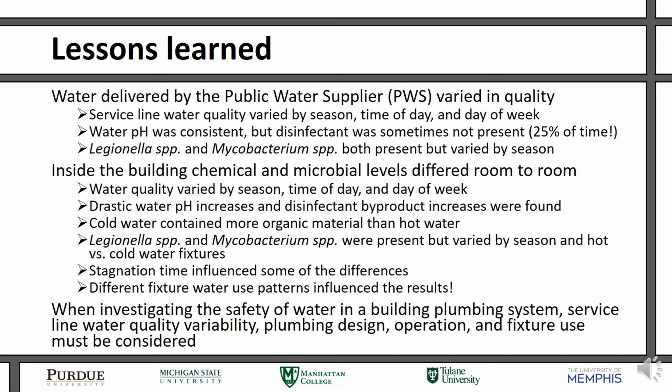Water pH was consistent, being delivered to the property, but disinfectant was sometimes not present up to 25% of the time. And then Legionella species and Mycobacterium species were both present in water being delivered to the property, and their magnitudes varied by season. Now, inside the building, chemical and microbial levels differed room to room. Water quality varied by season, across fixtures, time of day, and day of week.